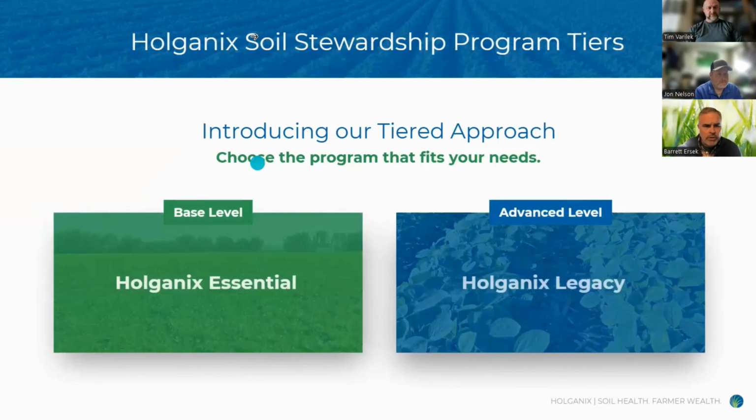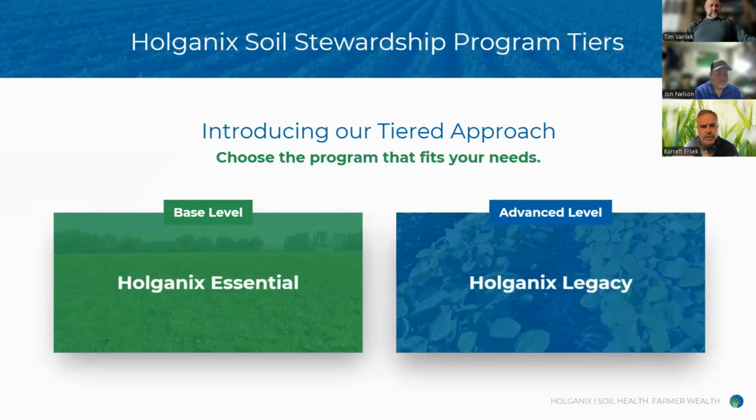So with that, we'll move on to the next. So we've got 2 different tiers of our soil stewardship program, and I kind of jumped ahead with all the explanations I just did. We've got our base level, which is the Holganix Essentials, and that means that you're going to be committed to driving soil health. You're going to do 2 applications a year, but you maybe aren't going to be part of the carbon program, and that's okay. Not every geography can, just because we're not there yet. We're there with product, we're just not there with all the carbon testing. So with the essentials, though, you will get all the measurements that we've been talking about.